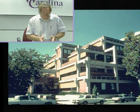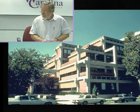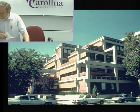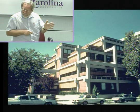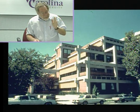But the principle is, if something has been done, it's possible. You can't argue that it's impossible if it has been done. So they wanted to prove that it can be done. And the side of the building in sun is the west side. So what they decided to do, they had to have windows.